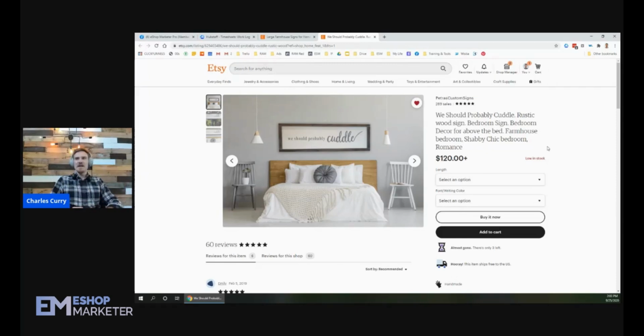My suggestion is the keywords, because the first keyword at the beginning of your listing title carries the most weight. It's the most important keyword for your listing title. So you want to make sure that you're using a highly relevant keyword there. This is literally the first keyword. That's what you're telling the Etsy search algorithms: my product is all about this.